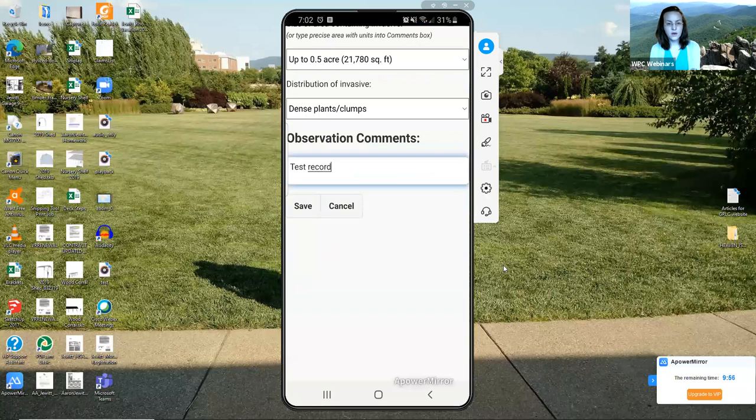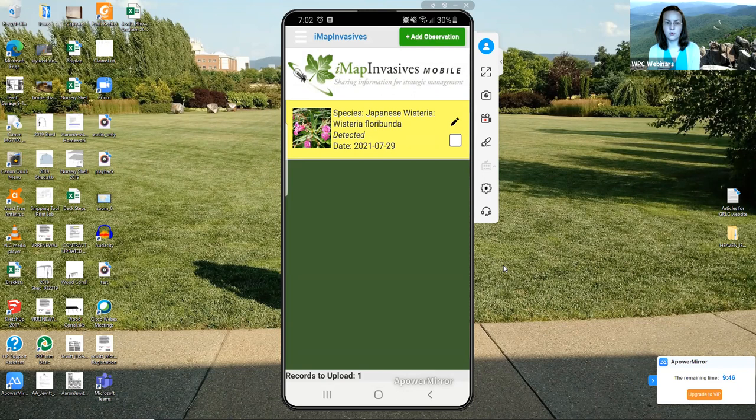Okay. All right. So once you've filled in all that information, then you're going to want to hit that save button. And you'll notice then that you just created a record and it's now living on your mobile app. You can continue to go out and create more records, presence or absence, and you will see row after row of records that will start to build up in your mobile app. So once you're done creating data and you're ready to upload it into iMapInvasives, because right now this data that we just created is not in iMap. We have to manually tell it to upload it.